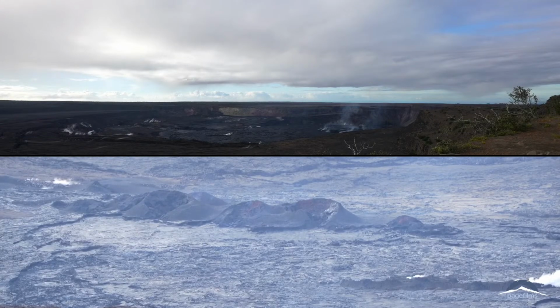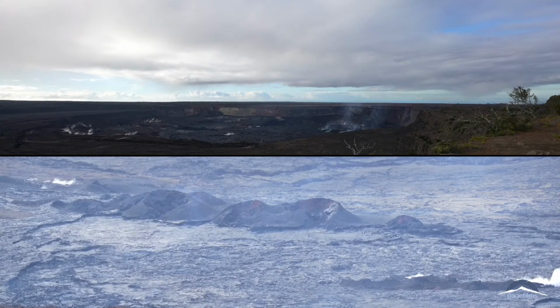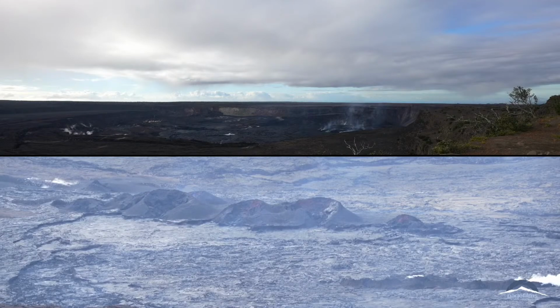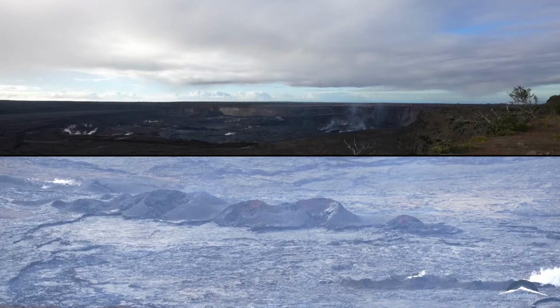Gail asks, how long does it last usually? I'm assuming you're asking about the eruption. It can vary. It can be 6 days long, like this eruption was, or it could be 35 years long, like the Pu'u'o eruption that began in the 80s and ended in 2018.